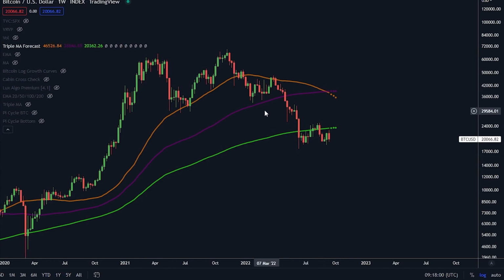But I just wanted to point that out, that we have seen that cross, and the previous time we saw that cross, it did lead into pumps, but definitely also it occurred right after we had hit the bottom here. So pay attention to that.